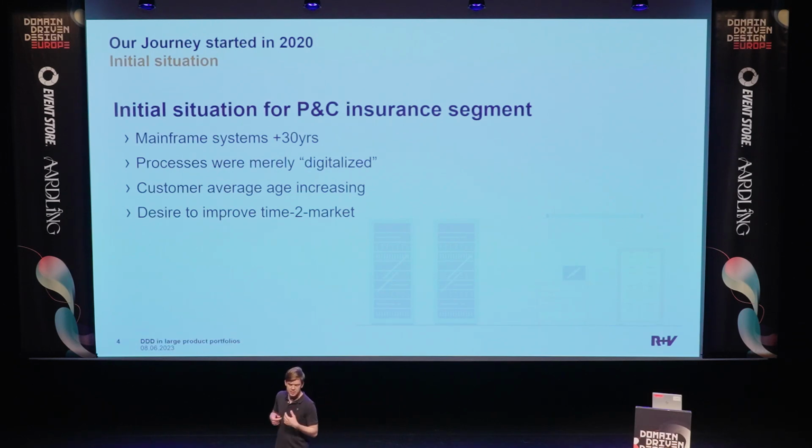I work for the P&C insurance segment, that's property and casualty insurance, basically everything except life insurance and health insurance. We had some very old mainframe systems, about 30 years old. Some processes had been digitalized, but there were still some paper-based processes. If you take a paper-based process and put the paper into a PDF, you still have a paper-based process. It's just digital now.